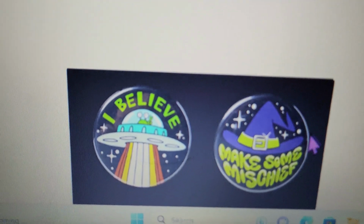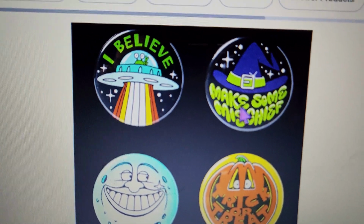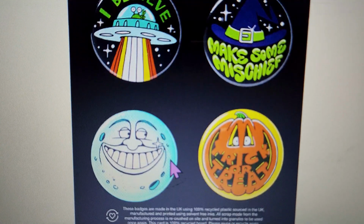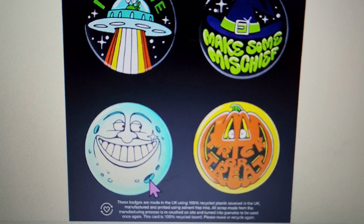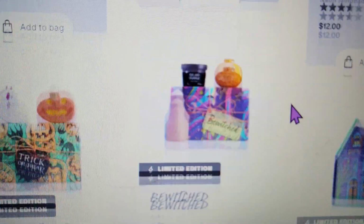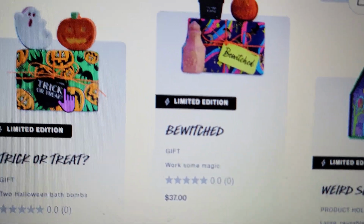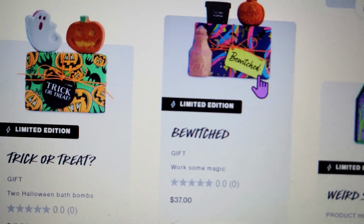These are pins. I believe make some mischief. This really creepy moon and pumpkin. Gift sets. Is really cute.